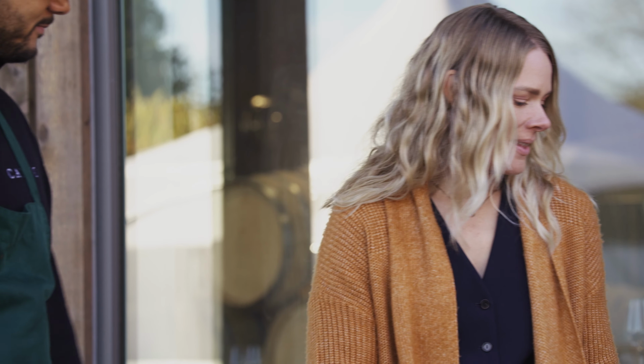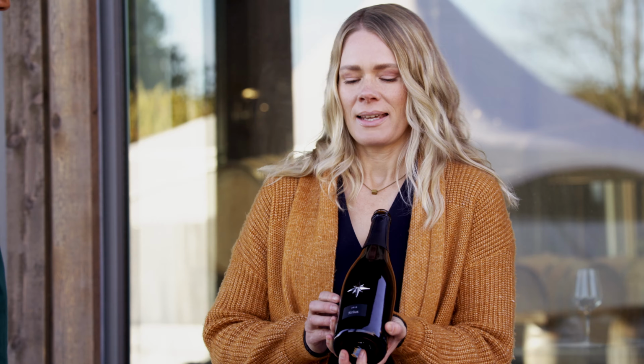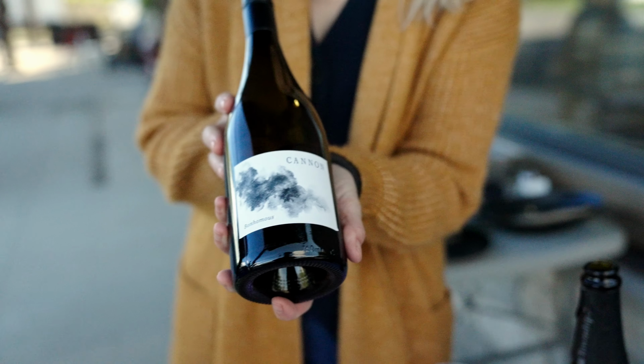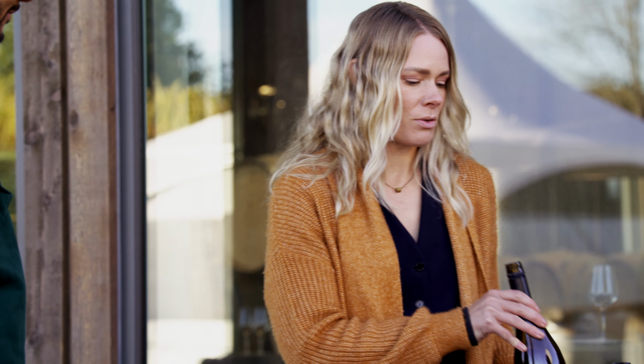Okay, awesome. That's going to be perfect because I brought a really delicious sparkling wine from Township 7, which is awesome for grilled cheese. And the Bonhomus Sauvignon Blanc blend from Cannon Estate is, I think, going to be really stunning and work really well with the tomato soup as well. It's delicious. Let's get into it.